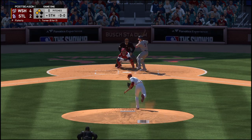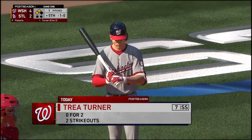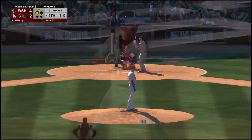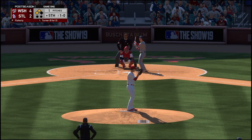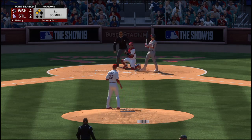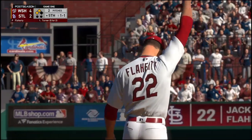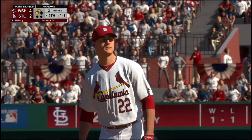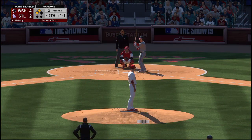Into the box now, Trea Turner. As the first pitch misses to him, it's ball one. You like the modern style of baseball. Here it is. Both starters kept their teams in the game. It's close right now. Now we hand it over to the nasty bullpens. Let's see what matchups are going to take place. A 1-1 count to the Nationals leadoff batter. Both teams with six hits so far.